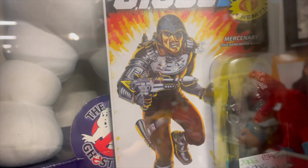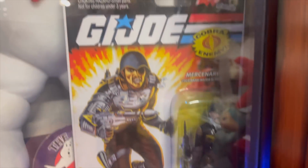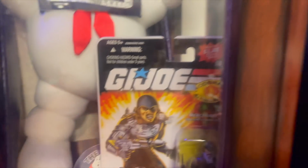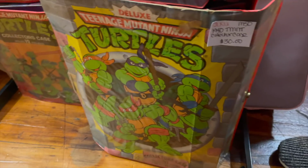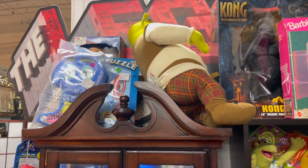There's Zartan. I mean, Major Blood, not Zartan. Right there, $30. Get the Stay Puft, about $300. I'm guessing that's what these are going for, but I don't know. Got some cool turtle boxes, the little boxes that you would put your figures in. These are all pretty cool, well priced. Got a Kong up there.